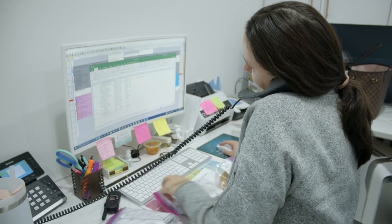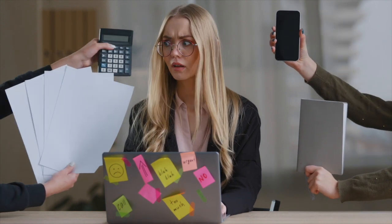I liked being behind the scenes more, doing the administrative side of things. I like being busy, I like doing things, I like multitasking, so I just feel like I'm better at that.